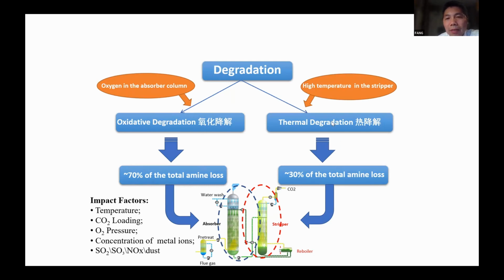And the second one is called thermal degradation. It typically occurs in the stripper, where heating causes solvent degradation. Oxidative degradation accounts for about 70%, and thermal degradation accounts for about 30%. And how to decrease the degradation? For the first one, we find some inhibitor to control the oxidation degradation. And for thermal degradation, we usually control the temperature. So low temperature, low thermal degradation.